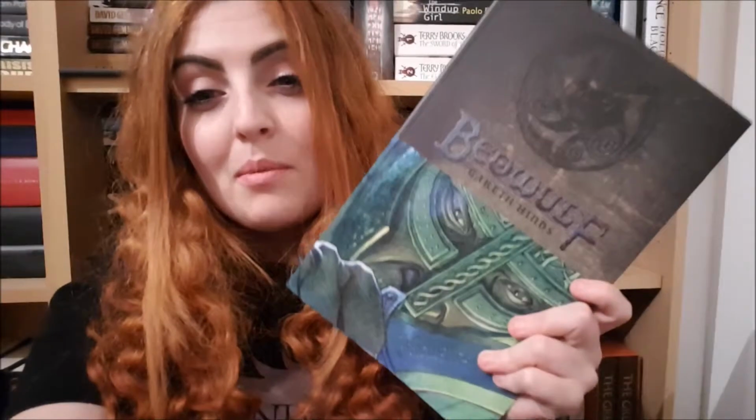If you're going to pick this one up, I would definitely recommend you pick it up for the art style and the illustrations rather than the story. But still, pretty good graphic novel, just not really much of a story going on.